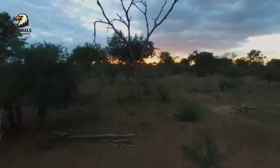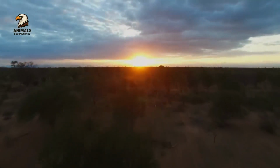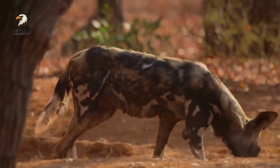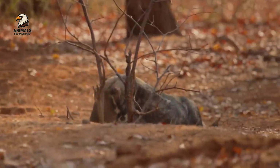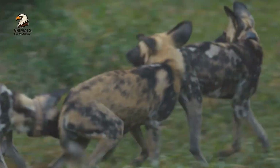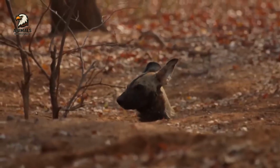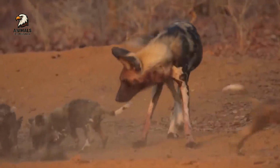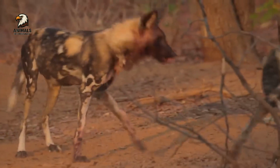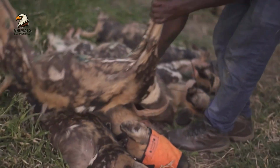The first secret isn't found in a dramatic chase or a whispered observation in the bush. It's unlocked hundreds of miles away, in the quiet, sterile environment of a modern genetics lab. The key: a single drop of blood, a tuft of hair, or a scat sample carefully collected from the field. For decades, researchers watched as human expansion, roads, farms, and fences, chopped the wild dog's vast territories into tiny, disconnected islands. This habitat fragmentation is their #1 threat.